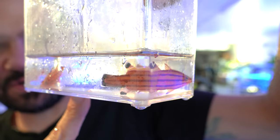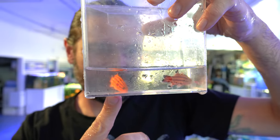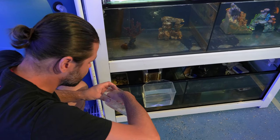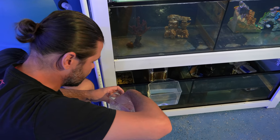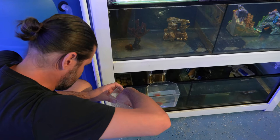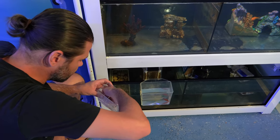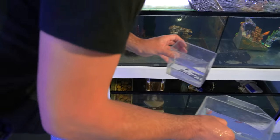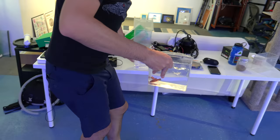Yeah, these guys look beautiful, colorful, impeccable. And since these are in coppered water, I'm just gonna grab them gently by the hand and put them in the reef water. Just like that. And there we go. Now with this container, we're gonna walk them over to the LPS tank.